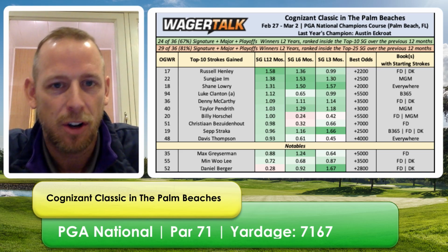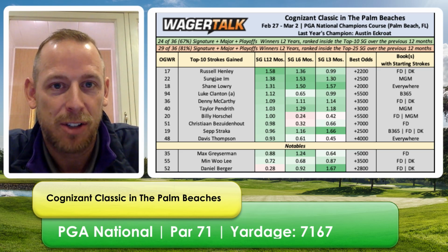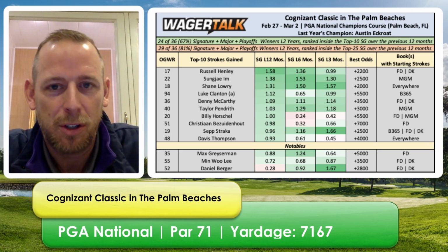Some names on here you're going to recognize a little bit better than last week, but Russell Henley, steady, leading the way. So you got Ryder Cuppers, right? You got Russell Henley, Shane Lowry, both leading that, and even Sepp Straka was a Ryder Cupper. So definitely some good players here.